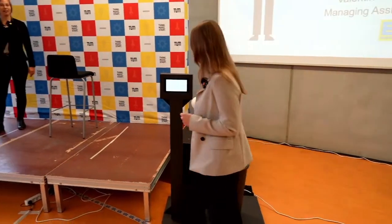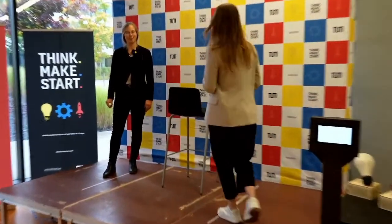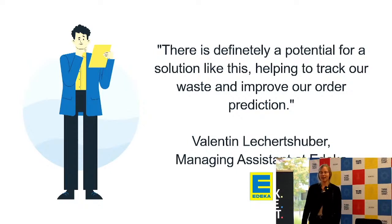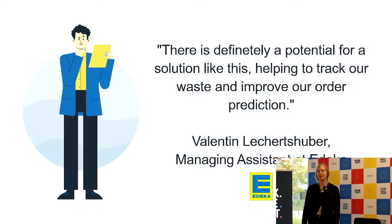We estimate time savings of up to 25% for that process. And we also asked some potential customers for their feedback. One statement we got from Valentin Lecherzuber, who is the managing assistant at Edeka, Lecherzuber and Wimmer. And he said there is definitely a potential for a solution like this, helping to track our waste and improve our order prediction.